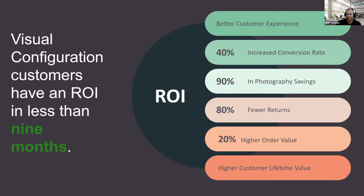A better overall customer experience, goes without saying, right? A 40% increase in conversion rate from quotes to orders. I think nobody in this room would say no to that. 90% savings in your photography costs, right? We have customers who were just using stock photos and things like that, and it's insane the amount that they actually spend to build out these photo libraries to be able to use in their configurations.